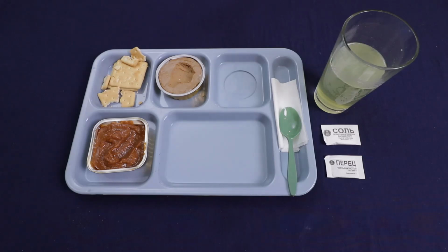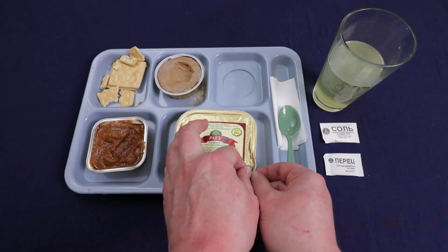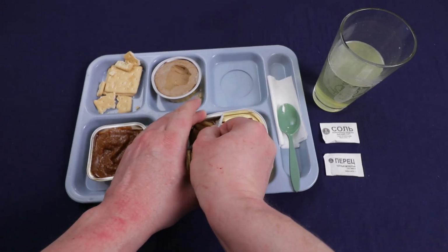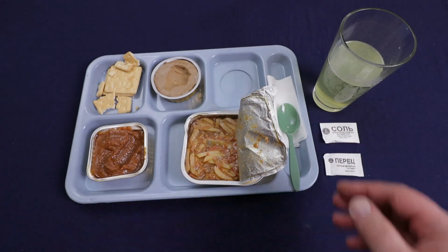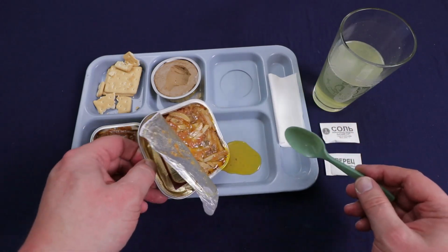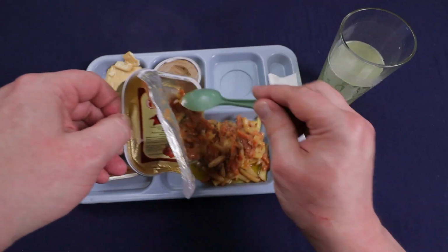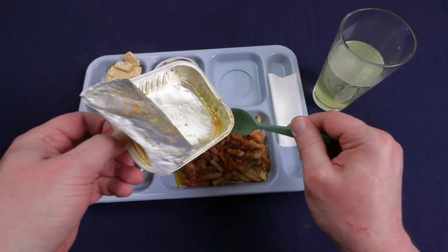Okay, let me get the main really quick. And here it is. But let's check out this beef stew with vegetables. Boy, they seal these really well. That's interesting. The potatoes are cut like a shoestring. Kind of greasy. Pretty much all the Russian mains are a little bit greasy. But that's okay. I enjoy them.